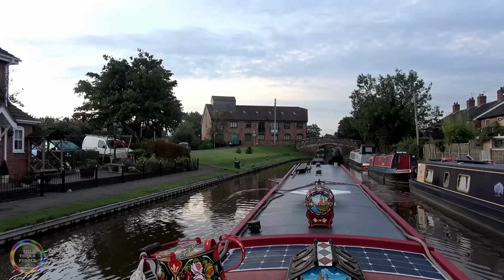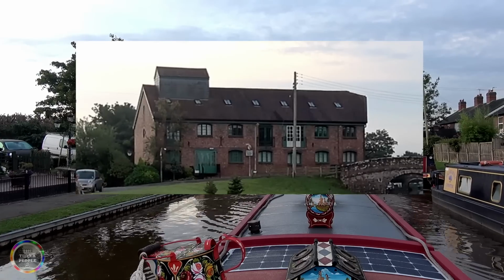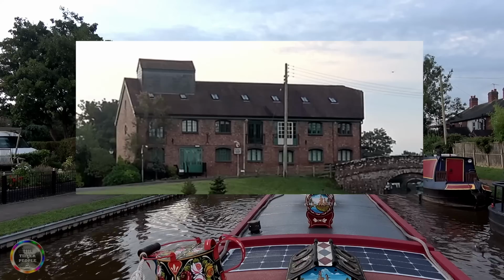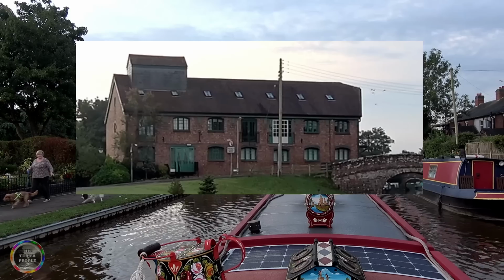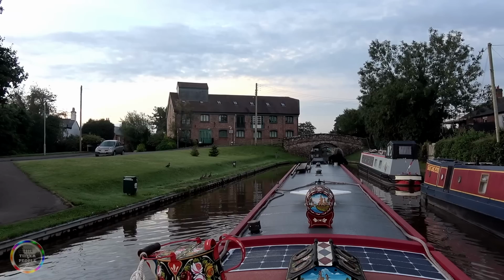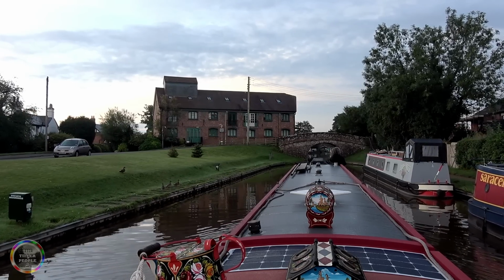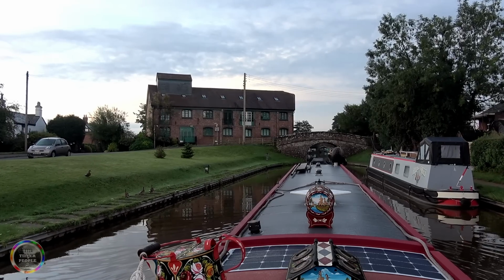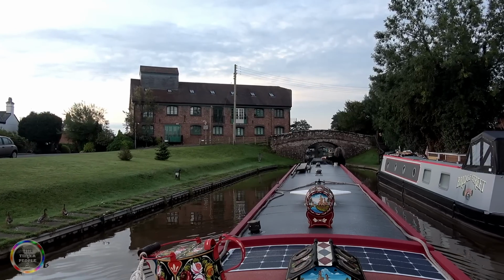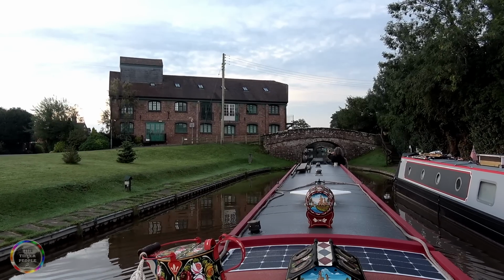Just before we go under the bridge, ahead to the left, that's an old corn mill. We remember coming past it years ago, and it was just a wreck. I thought it was going to be demolished at one point. But it's all been done up because of the craze for having canal side property. It's all been done up very nice, and it's a set of apartments now, and looks absolutely great. To think that building could have easily been lost, but it's not, and it just suits the area. Absolutely wonderful.